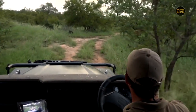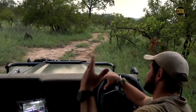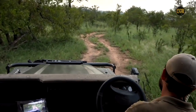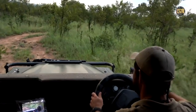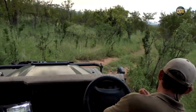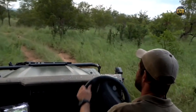So I'm going to do a big loop, continuing on in the direction that he was moving in this morning before he came to this termite mound where he's been all day. So I'll do a big loop in that direction. If we have no further sign of him, then I may return back to the mound again. Just checking the road carefully for any tracks.